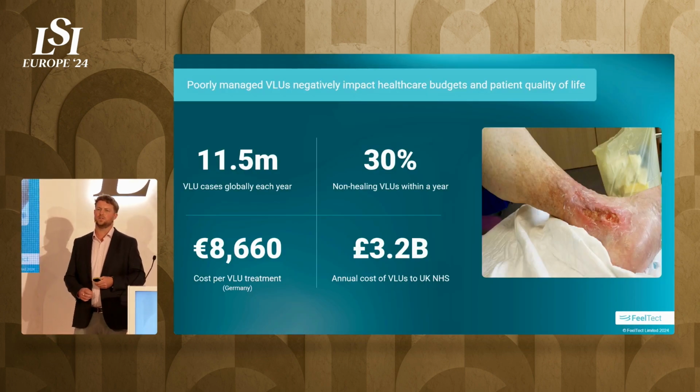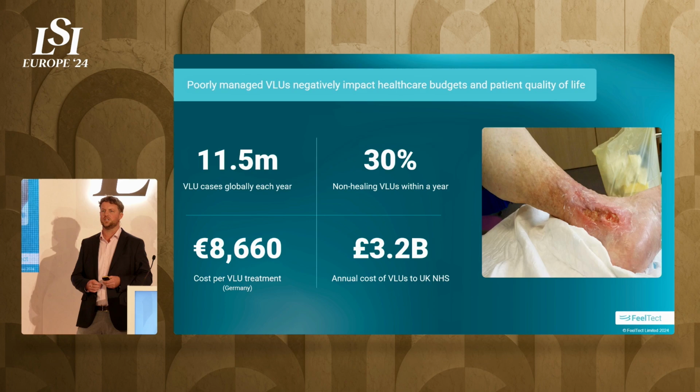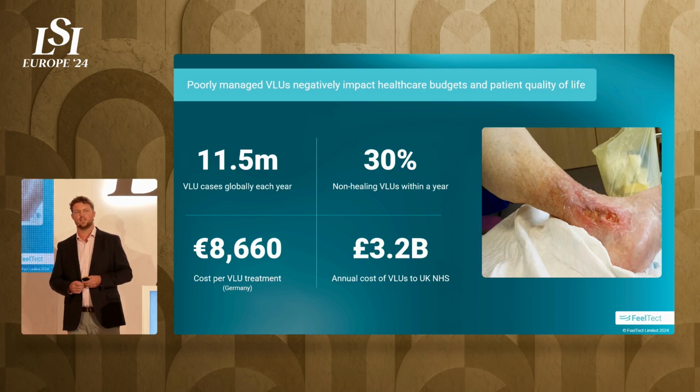And the effect of these wounds goes beyond the patients. There are approximately 11.5 million cases of venous leg ulcers each year, and 30% of these don't heal within a year. To give you an idea of the resource requirements, the average cost of treating a single venous leg ulcer in Germany is 8,660 euros, and the annual cost to the UK NHS is £3.2 billion.